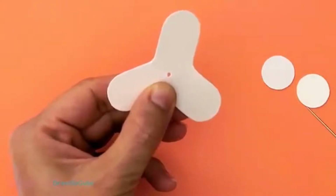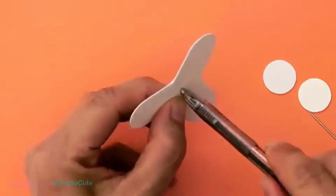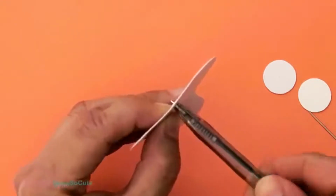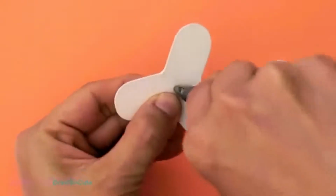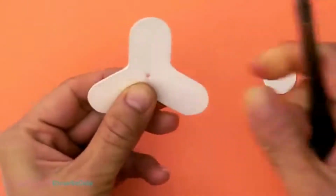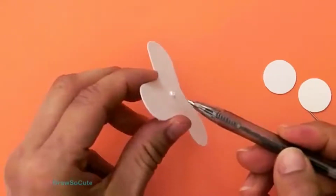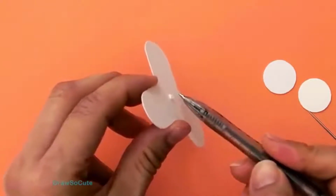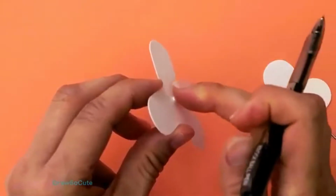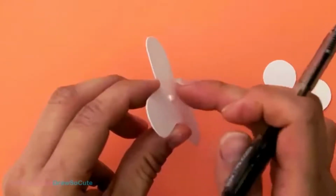But what I like to use is that you can come in here with a pen. So just bring in this pen through the hole and just poke it right through, like that. Just jam it all the way through. And so then, as you notice right here, hope you can see it, it's creating this little piece of paper that kind of comes out. So you definitely don't want that, because this is going to cause friction as you spin it. You want this part to be flat.